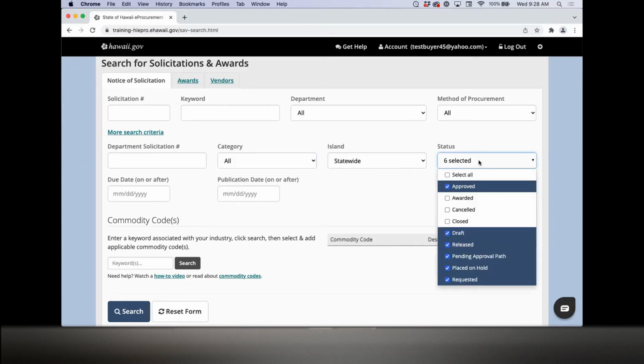and by default, we do show all of these different types of statuses. So if you know that the solicitation is closed, let's say, then you could select that, and that way it will for sure pop up.